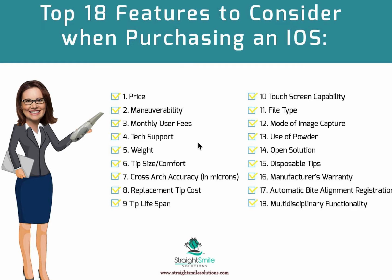Doesn't hurt to ask. Number 2, maneuverability. So what is your plan for this scanner? Are you going to just park it in one op and never move it out? Do you have a designated scan op? Is this scanner going to need to be mobile from op to op? Is it going to need to be mobile from office to office? Or are you going to need to use it portably, like at a health fair or something like that? So these are all things you need to talk to your team about.